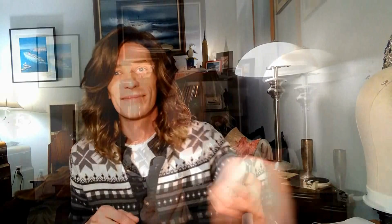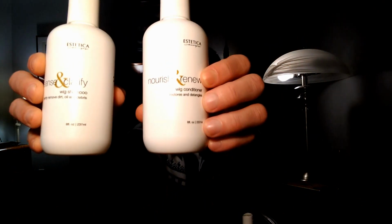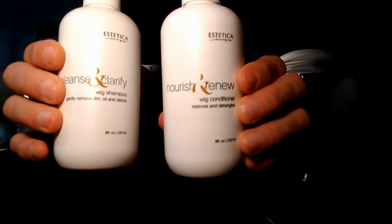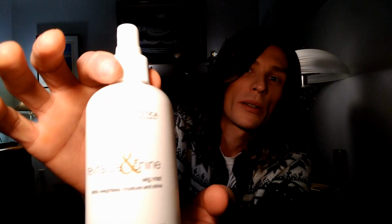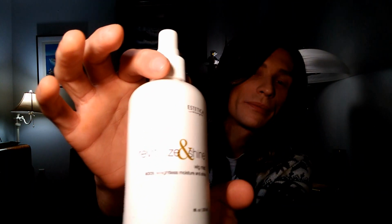Look at that. Bam. And then you just scrunch, and look at that. Gorgeous. Smells so good. Just one more time, just for the camera. The Aesthetica shampoo and conditioner, and the Aesthetica Revitalize and Shine.